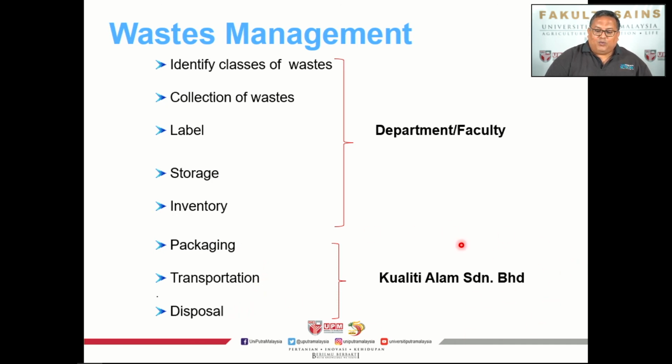Remember, when Quality Alam comes, this is not free. Of course, there will be a certain amount of money. So the Faculty of Science wants to reduce the number of times we call Quality Alam. There is a responsibility to think about reducing the kind of waste that you produce from your reactions and syntheses.